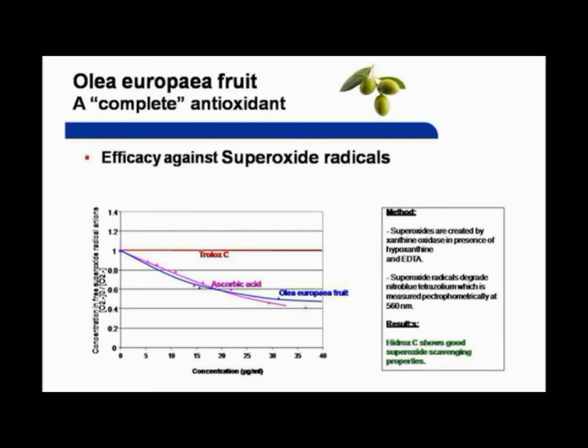Okay? Now, this is comparing ascorbic acid, vitamin C, in terms of superoxide free radical activity, right? You can see again, hydroxytyrosol is far more superior in scavenging, at higher concentrations and at lower levels, against superoxide radicals, or superoxide activity. So it scavenges out the free radicals. It mops them up. Or to put it in a language that's easy to understand, it actually takes the smoke away, right? It takes the smoke away so the cell can breathe, live, and grow naturally.